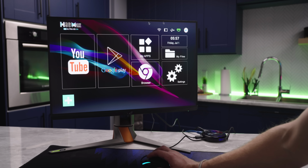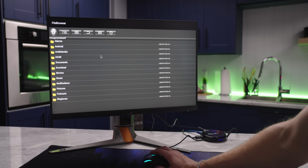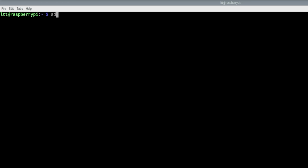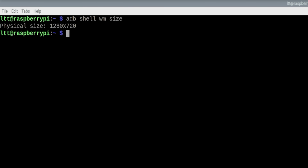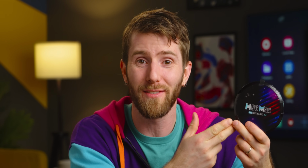Right? No. Aside from lagging super badly, this image is clearly not 4K. And when we went in with ADB and checked the screen size being reported by the system, all of these boxes were either stuck at 1080p or even 720p, which is hilarious because this one says 8K, not even 4K. So, do they have any redeeming qualities? Are they lying about what's inside the box as well?